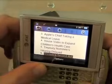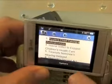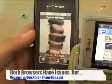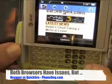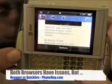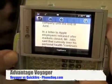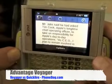My general experience with, ooh, look at that, Apple's chief taking a medical leave. There's some news. My general experience with both devices has been that the Voyager does a little bit better with web browsing. You can get to more of the HTML web and not just the optimized web. With the Quickfire, you're going to want to stay within the optimized web most of the time, the mobile optimized web. But there we go, Steve Jobs taking the leave from Apple until the end of June. Interesting. Business stuff aside, Steve, get well soon.